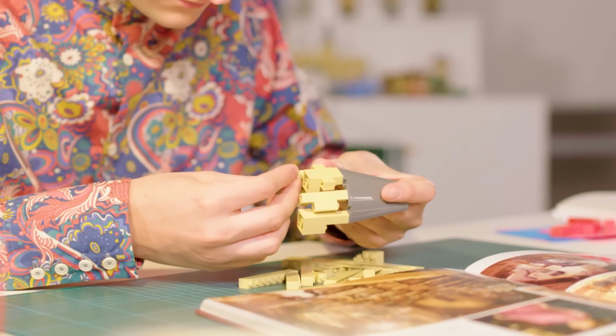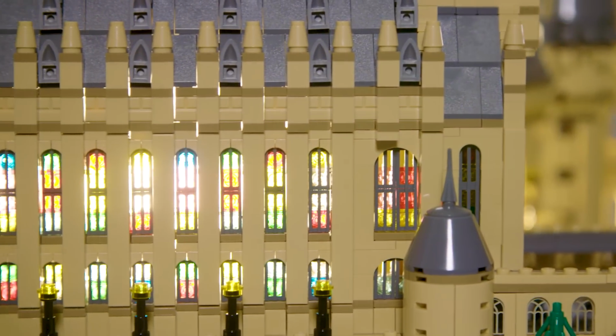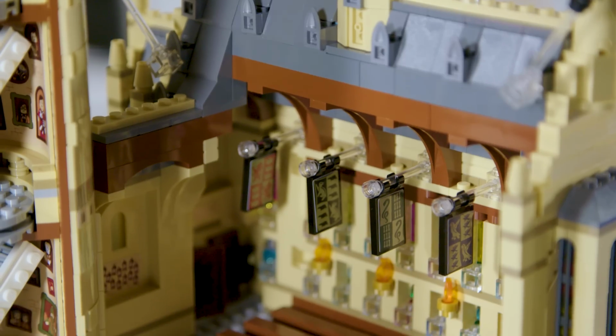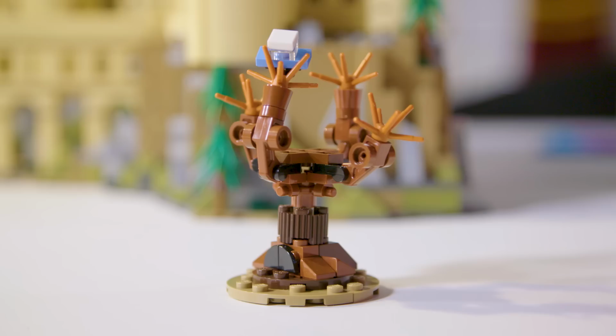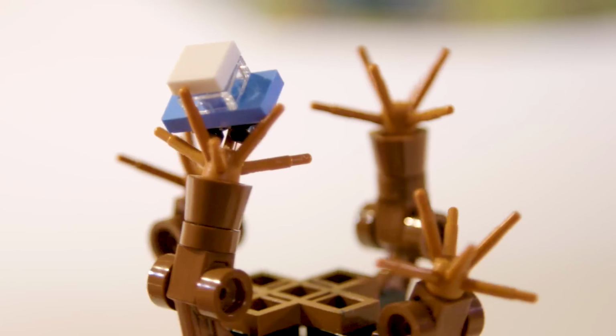There's a part that I absolutely love in the model, and that's the stained glass that we managed to recreate in LEGO format. Not only does it have 2 new elements that were created especially for this set, but it's an interesting build technique that I know the fans will really, really love. I also really like the car in the Whomping Willow. It's a great little build, and it's amazing how you can create such an iconic vehicle using such a small amount of parts.